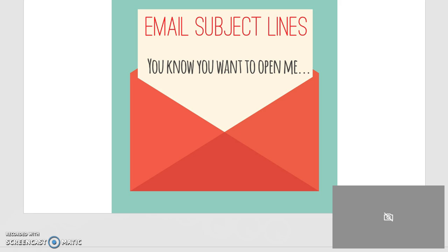So an email subject line is like an envelope. The envelope, you get the direct mail piece in. The purpose of the envelope is to get you to open it. The purpose of the subject line is to get you to open the email.